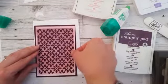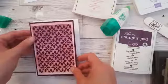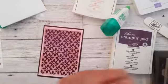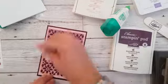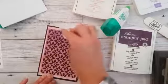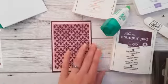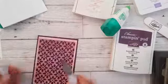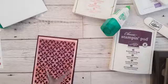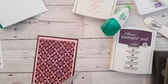Flip that over and just line that up. Just need to be careful because my hands are getting inky, so I'm just going to use a tissue to press down. Okay, and I think this needs a little bit of shimmer, so I'm going to add some Wink of Stella to it. There we go.